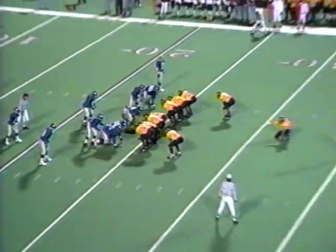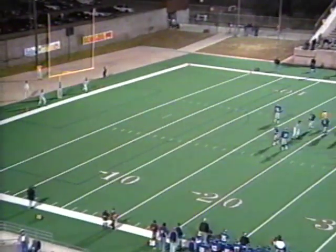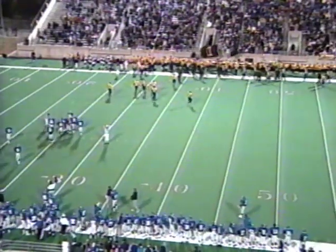Ball spotted about the 31 and a half. Snaps back in good fashion. Gibson's got it down. The kick is plenty long enough, and it's good. A 41-yard field goal by Robert Lay with plenty to spare. 4:18 to play in the first quarter.